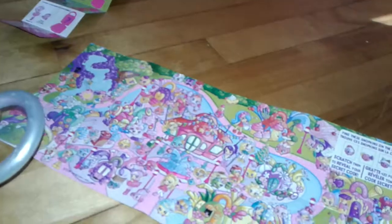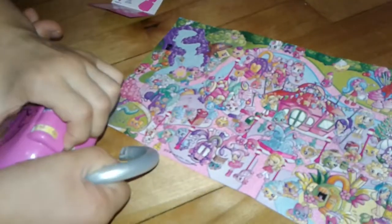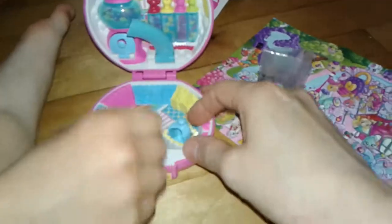Can I find the symbol? Yeah. Okay, so let's find the present. Oh, found it. So let's open it. Oh, no. Oh, it's opening. Let's see what's inside. This one is so small. It's so cute.